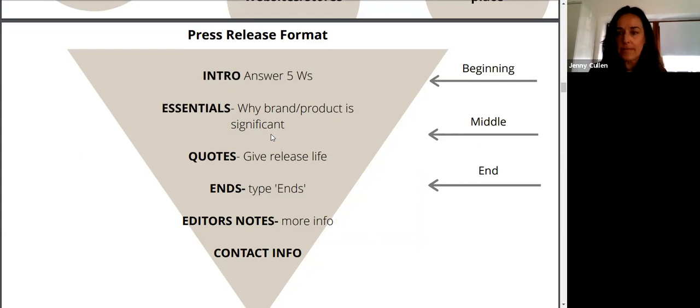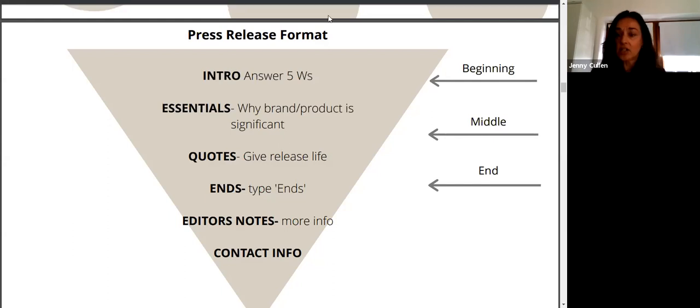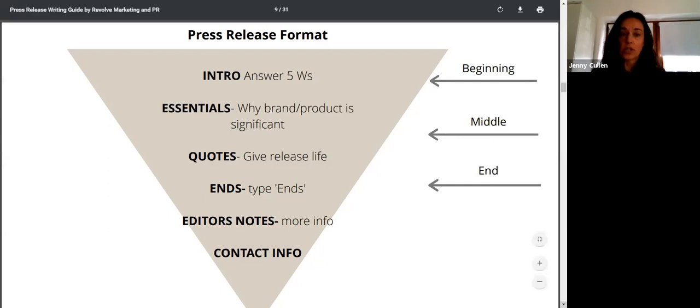Whether it's your MD of the company, or you're a one-man band launching a product, or you have a collection of products that you've worked on for many years, just maybe personalize it. Put in a one-liner, two lines, that's enough, and make sure that you have that in quotes in the release. That's important, and the title of the person that's actually giving the quote.